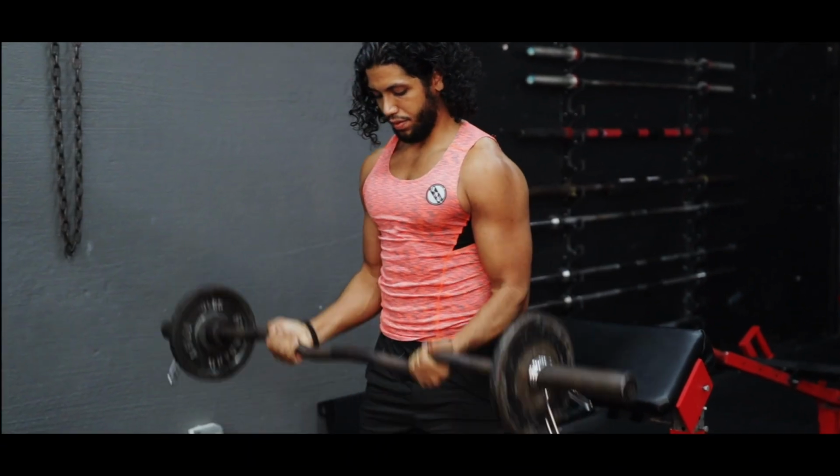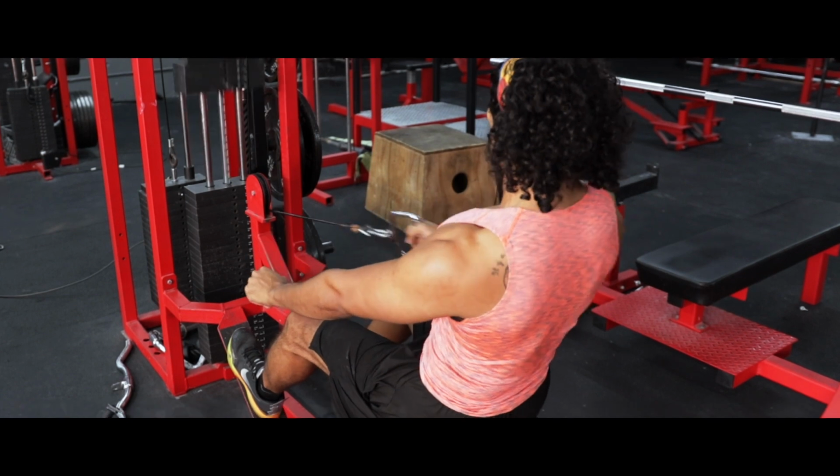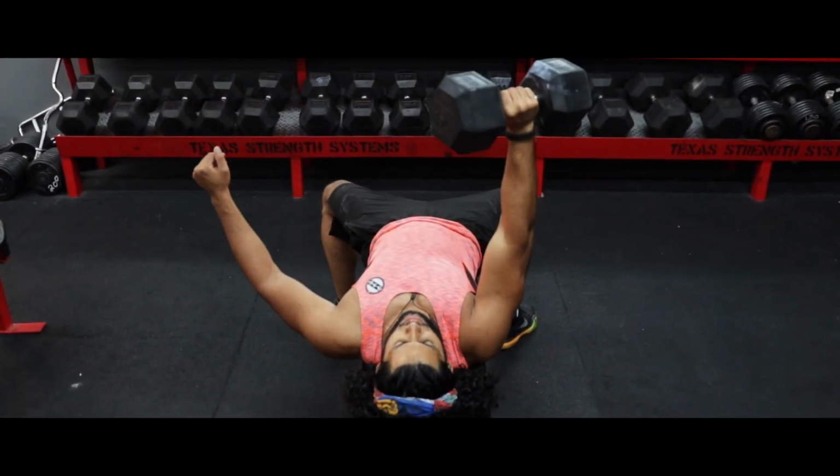Now, I do want to mention that if you are trying to build muscle and shape your physique, you do want to perform resistance training. So that means either calisthenics or weight training in order to shape your physique and build muscle.